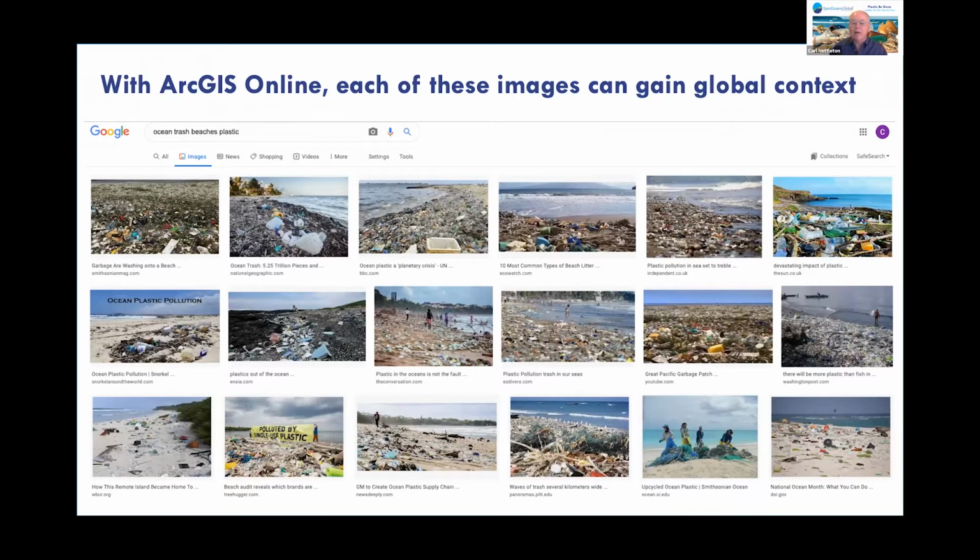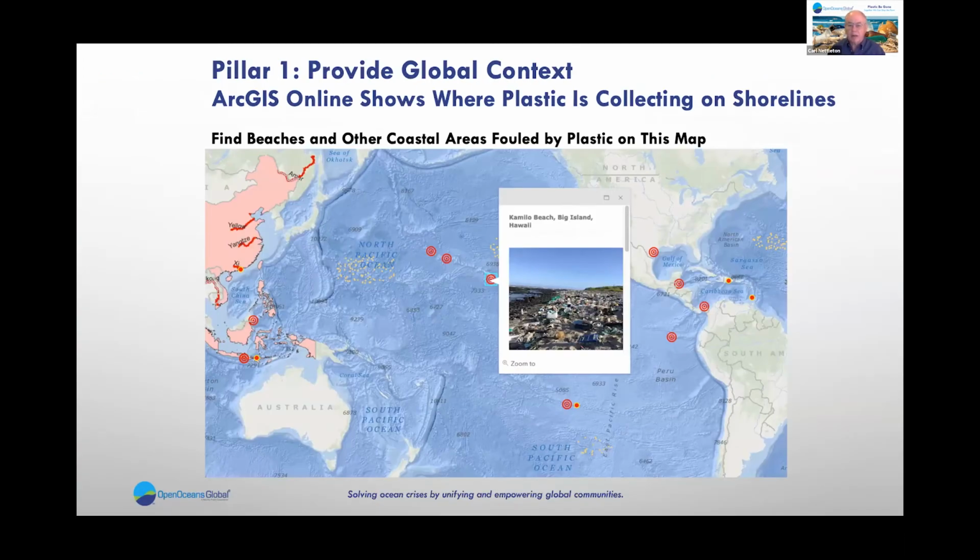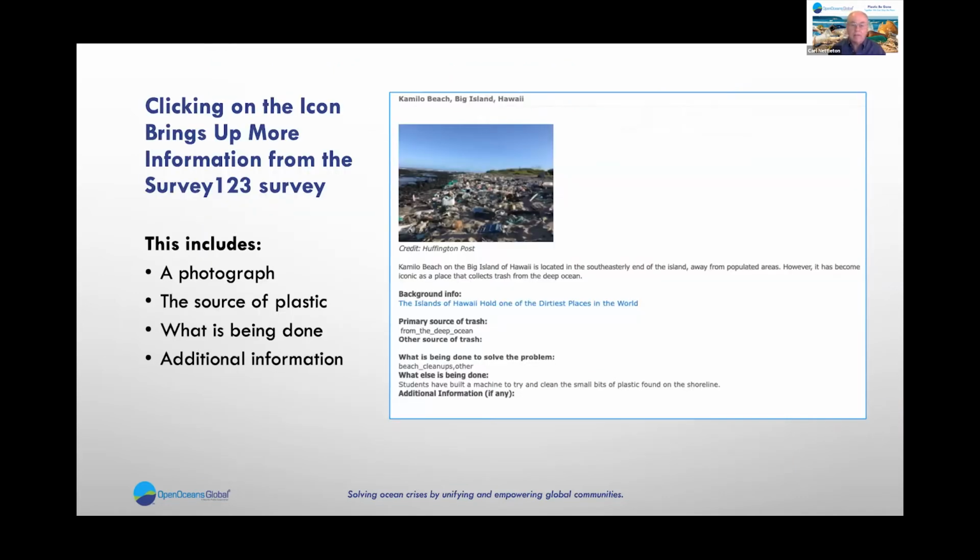You know, instead of saying, oh my gosh, when viewing a Google search like this one, with ArcGIS Online, we can give images like these global context. And that's the first pillar of our platform. Sharing where plastic is collecting on shorelines, indicated by the red target icons on the map, making it visible globally for the first time. Clicking on the icon provides an image and the name of the shoreline. Clicking on the boxed in online icon brings up more information from Survey123, including the source of plastic, what's being done to address the problem, and additional information.